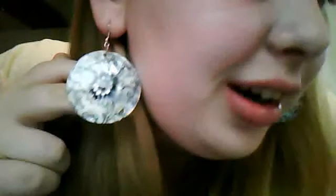So, this is what I'm wearing for today. My makeup is smoky bronze-ish. And I'm wearing these plate-like earrings that I just got at Mandy, and I really like them.